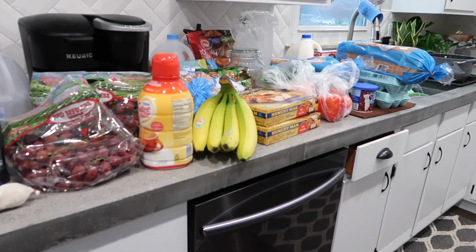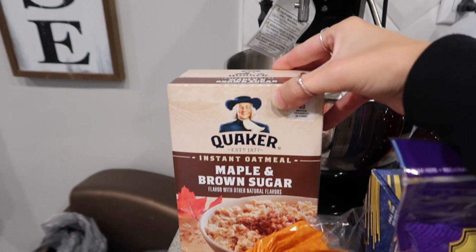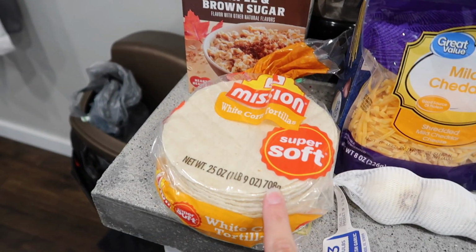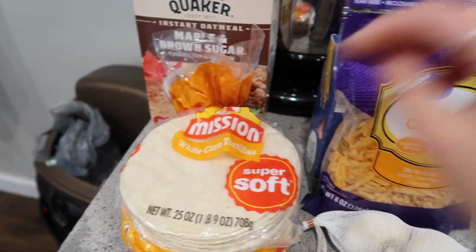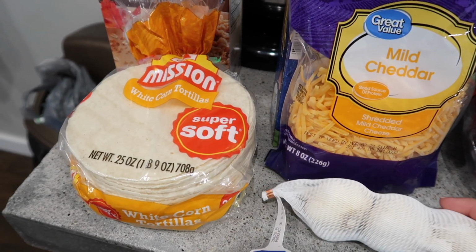Walmart delivery order just arrived, so I'm gonna go ahead and show you what I got. I got some maple brown sugar oatmeal. I just got the small pack of it. I think there's 8 packs of oatmeal in here. I got a thing of tortillas. I think I got the smaller one, but they might have substituted it for the bigger one, which is fine, because I'll just freeze whatever I don't use because they thaw fine.